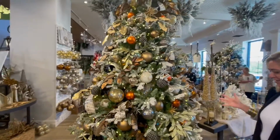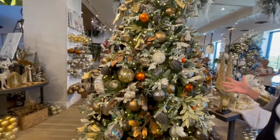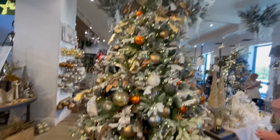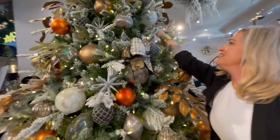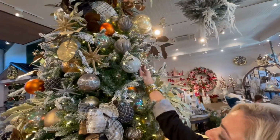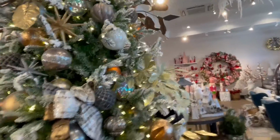It's also got some fun ornaments on it that might look a little more masculine. There's one on here that looks like a grenade. I want to find it. Now you've intrigued me, I've got to find it. Yeah, it's real. Here it is right here. He's hidden. Okay, yeah, he looks like a grenade to me.